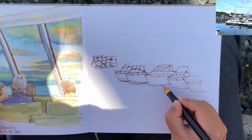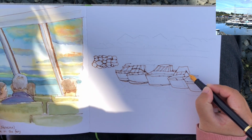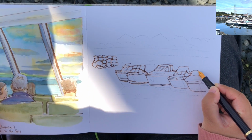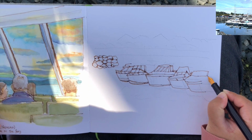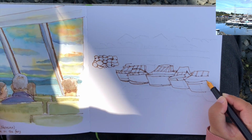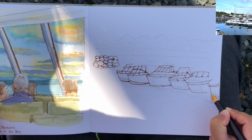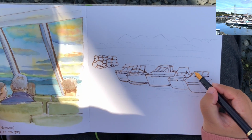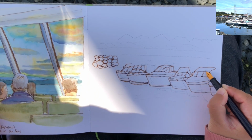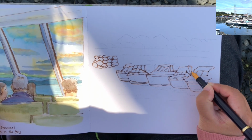And just finishing up these 5 boats. The bottom of these boats are getting lower and lower as they move towards the right. And then keep adding more railings and window frames for these boats above the trapezoid shapes. And just drawing the front of the 6th boat over here. I love how these boats are really neatly laid out.